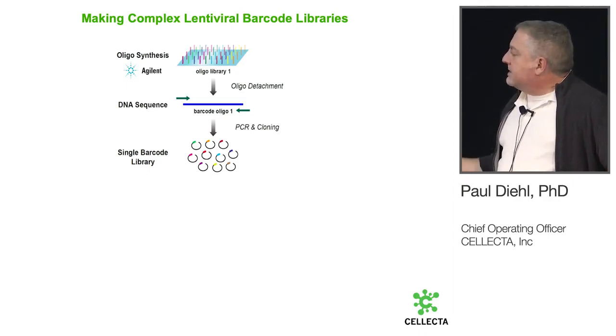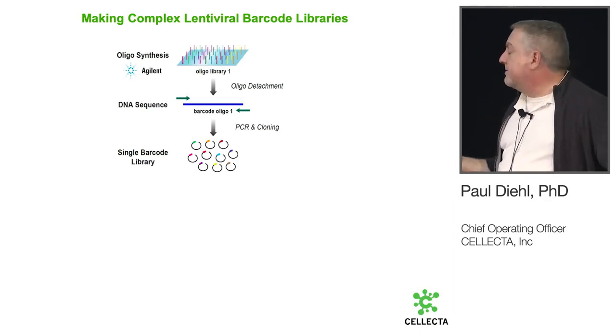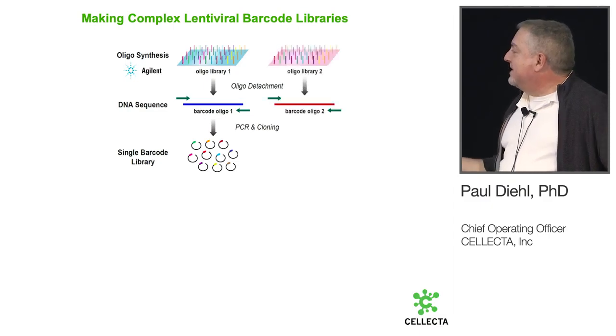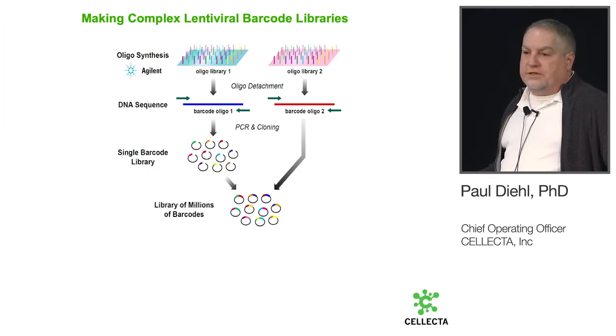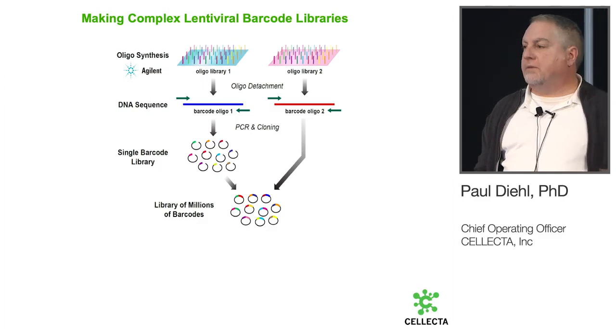So that'll give you a library with a complexity of, say, 10,000, 50,000 or 100,000. But using a few cloning tricks, you can basically take a couple of pools of these and then clone them into a construct. And what happens then is, if you have 10,000 different oligos in pools on each side, 10,000 times 10,000 is 100 million. So now you can make a very complex library.